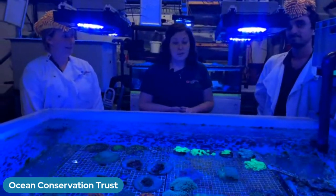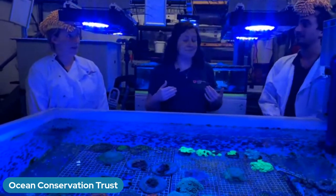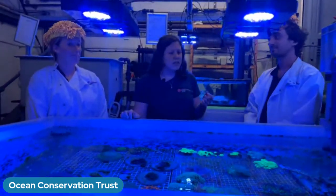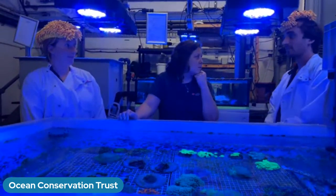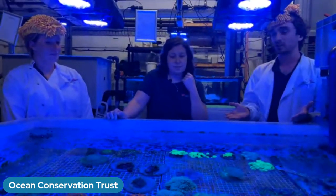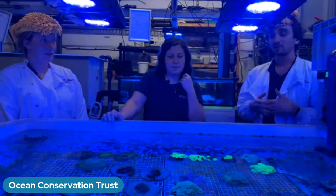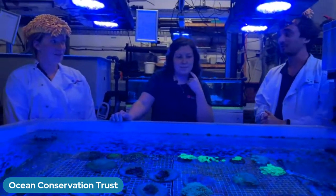Brilliant. So it would be quite important then that these corals are in shallow water and the sunlight can get through to them. Yeah, really important. Okay, fantastic. You guys spend a lot of time working with coral. I wonder, what are your favourite parts about coral? What's your favourite thing about them? Well, I just like the diversity of them, like the different colours, just the sheer variety that we have here. They're just really interesting animals, and yeah, I just love to work with them.